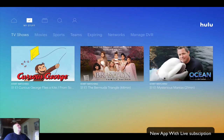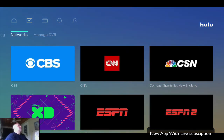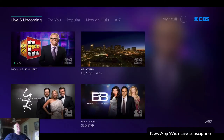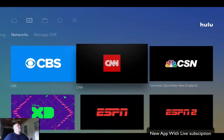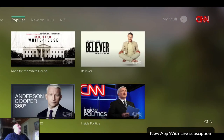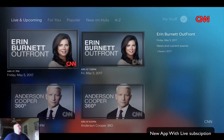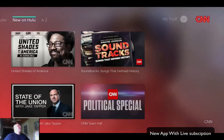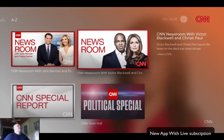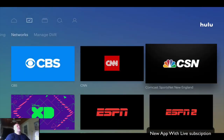my stuff. So you can manage your DVR. That's something new now. You have 50 hours. And you've got your networks here. So if I click here on CBS, I can see now I have live channels. Remember before we went to CNN and we couldn't get any more than that one little thing. Now we're going to have some more stuff here. Okay. So live and upcoming. And you have the full featured. Let's go to A to Z. And you can even watch Parts Unknown and Believer and all those good shows. And you have more now that you have the live TV service. Okay. It's not just the internet stuff.